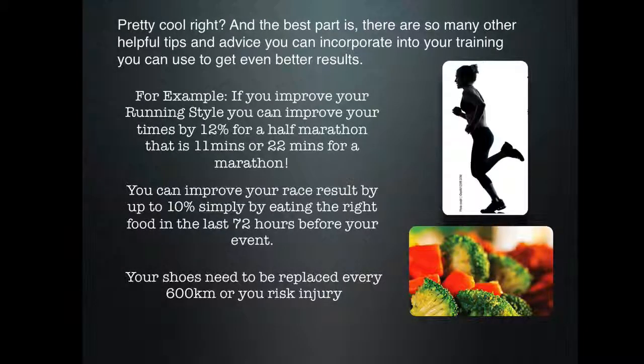And the best part is there's so many other helpful tips and advice you can incorporate in your training in order to get the best results. For example, if you improve your running style, you can improve your times by 12%, and for a half marathon that equates to about 11 minutes or 22 minutes for a marathon. You can improve your race result simply by what you eat in the last 72 hours. And your shoes, hey, take note, you've got to turn them over every 600 kilometers or you risk injury.